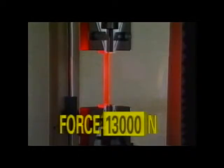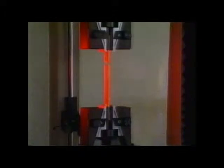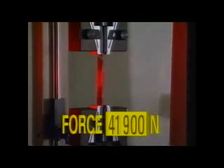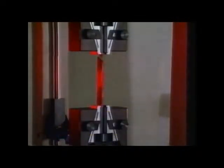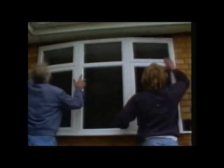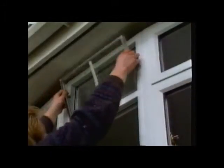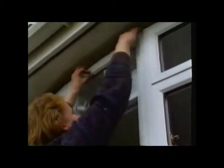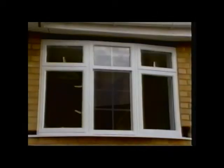But a window frame has to be strong as well. So how strong's aluminium? Well, we can test it. Not bad, 21,000 newtons. That's the same as a mass of over 2 tons. So how does that compare with steel? Steel's almost twice as strong. But as well as corroding, steel is also dense. That might not seem important until you're doing this all day. So, aluminium is a good choice for replacement window frames.